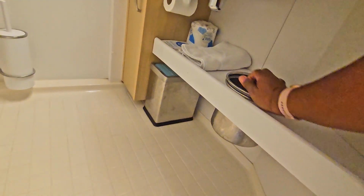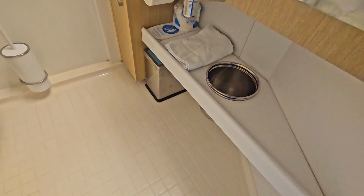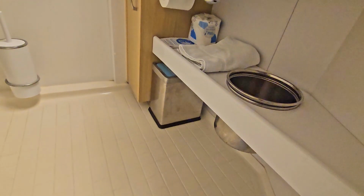And then this towel here, of course, is to lay on the floor, because the floor is made out of tile, and once you get it wet, it could be a little slippery, so you want to place this towel on the floor when you are taking a shower.